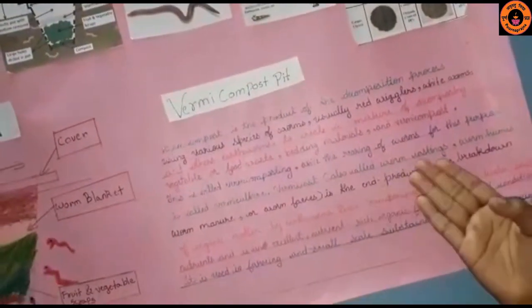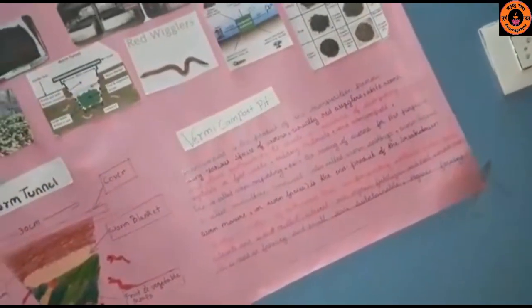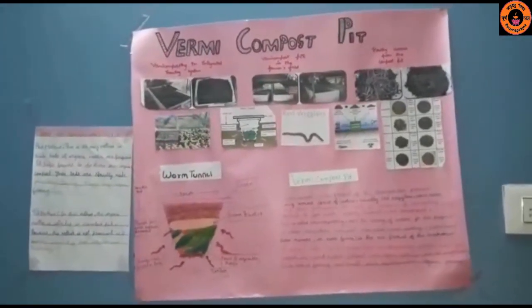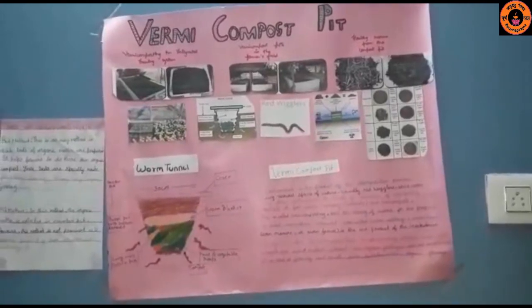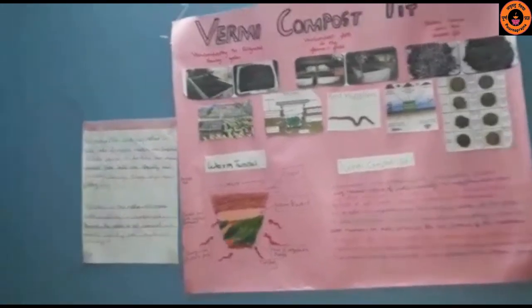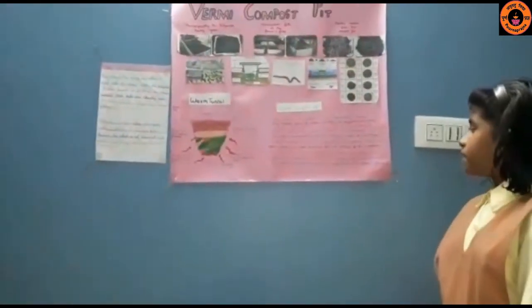This is also called worm castings, worm humus, worm manure or worm feces, the end product of the breakdown of organic matter by earthworms. The vermicompost contains water soluble nutrients and is an excellent nutrient rich organic fertilizer and soil conditioner. It is used in farming and small scale sustainable organic farming.